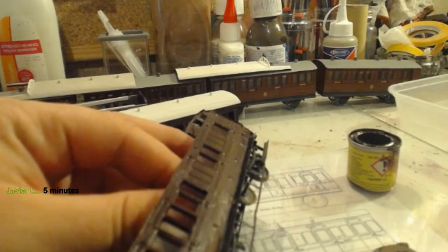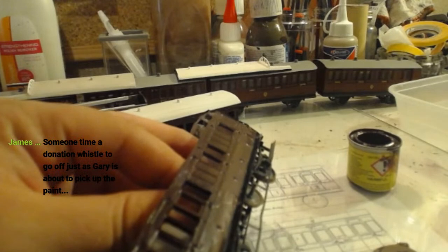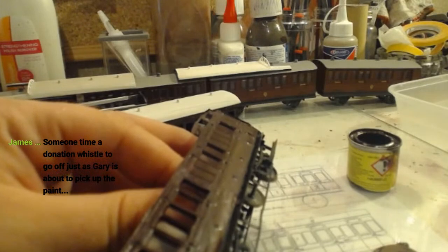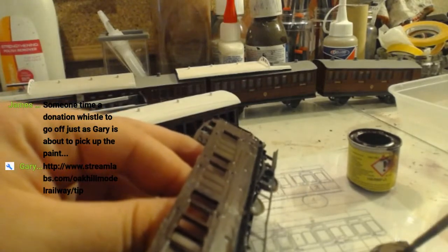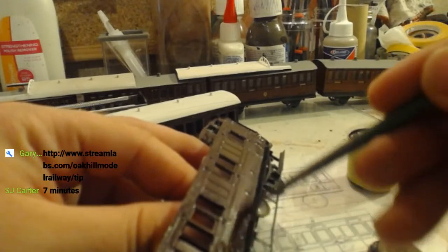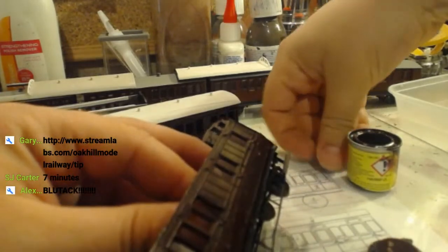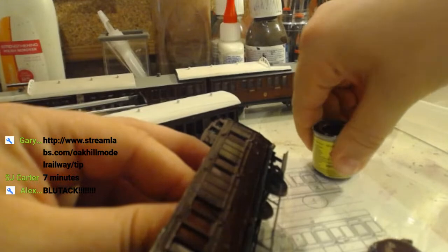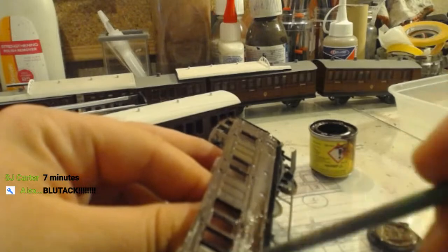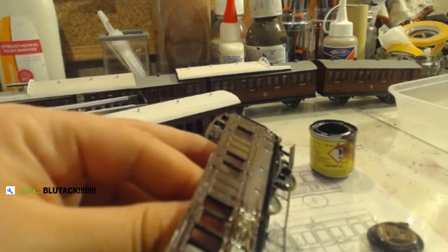One minute 30. Blue tack. 5 minutes. Someone type a donation whistle to go off just as Gary's about to pick up the paint. You're all so mean. I can't believe you have such little faith in me. Because I have all the faith, can't you tell? Thanks for the reminder about the blue tack, Alex.